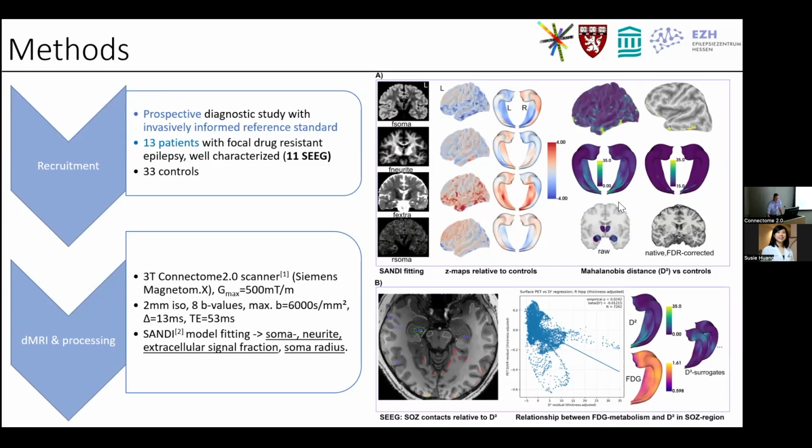But more importantly, on the right over here, you can also compute a multivariate score of deviation relative to controls, which is this Mahalanobis distance measure, where you just combine all 4 parameters to compute this individualized deviation map, which can then very neatly be used to relate these changes to invasive electrophysiology, as shown in this patient over here, or to probe the biological or metabolic relevance of our microstructural changes relative to FDG PET uptake.